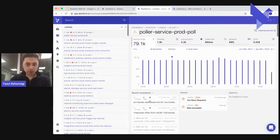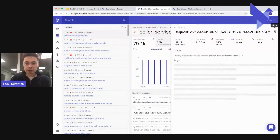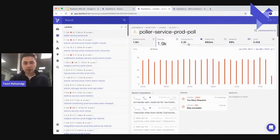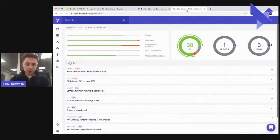We also enable you to go deep into invocation level, look at different logs, metrics, tracing data, and efficiently move around in different parts of your cloud stack in your monitoring data and understand the state of the system. And we give you an aggregated report of the well-architectedness of your infrastructure. So that's it for me. I'm happy to take questions as well. Let's get Ryan back here.